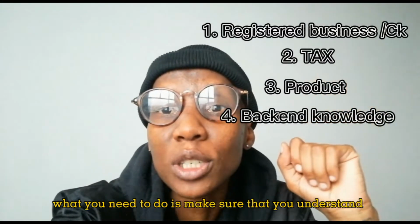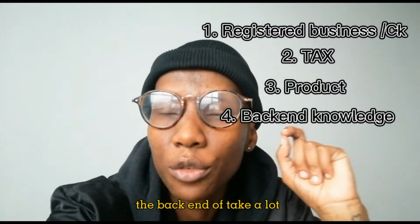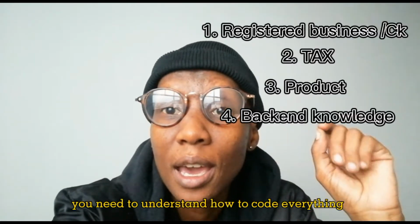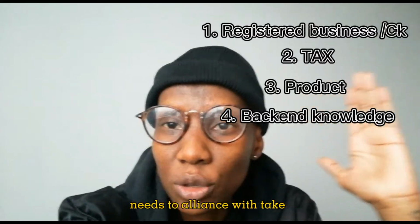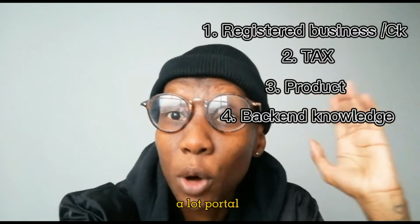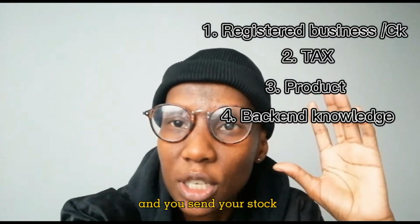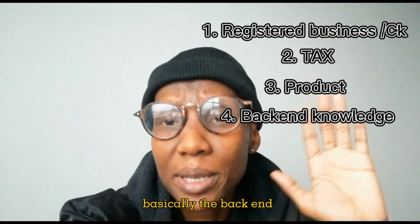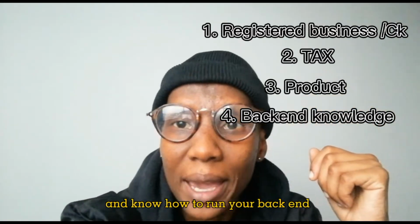Number 3, what you need to do is make sure that you understand the back end of TAKEALOT. You need to go through the course after you get approved. You need to understand how to code everything. Everything that you do on your back end needs to align with the TAKEALOT portal. That's what they call it. That's where you do all your stuff and you send your stock to TAKEALOT. Basically, you need to understand the back end and know how to run it.